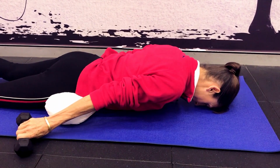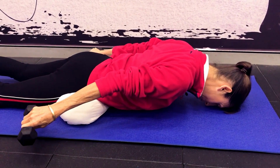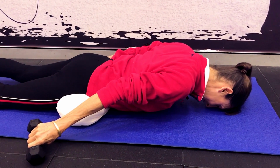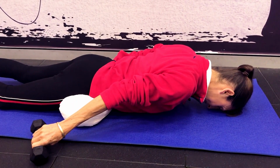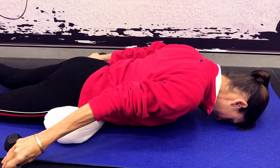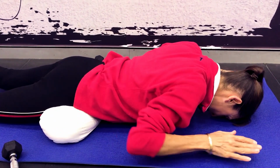So I'm going to pull my shoulders away from my ears and just lifting up, squeezing my shoulder blades together. So I'm working my middle and lower traps, and I'm coming down slowly and I'm releasing. Okay, one more time. Squeezing shoulder blades together, pulling away from the ears and lifting up. Not very high, is it? Just a little bit off the ground. Coming back down slowly and releasing and coming back up. So you can see that's starting to strengthen through the middle of the back.